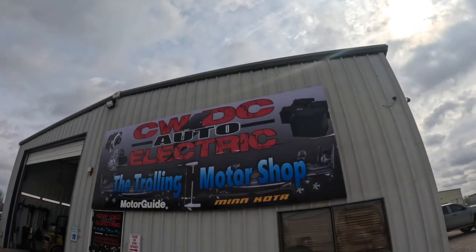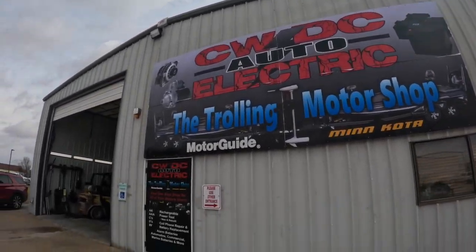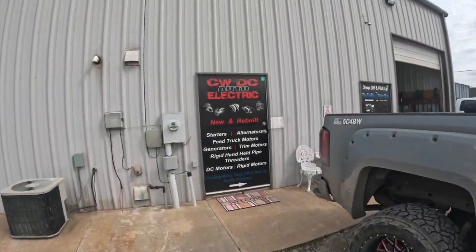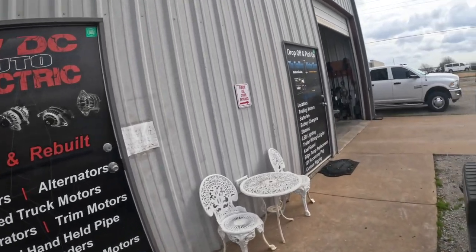How about this, man? In Broken Arrow, Oklahoma, they have a shop that is dedicated to trolling motors. I mean, how about that? Apparently Motor Guide used to be built here in Broken Arrow, and these guys just started working on them and turned it into an absolute business. Close lakes are Grand Lake and Eufaula, and we've got Cody and Colt helping us out here at an absolutely dedicated trolling motor shop.